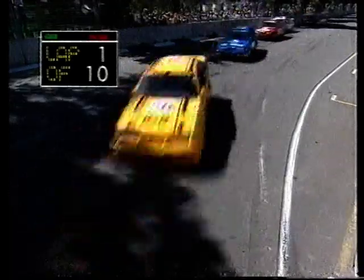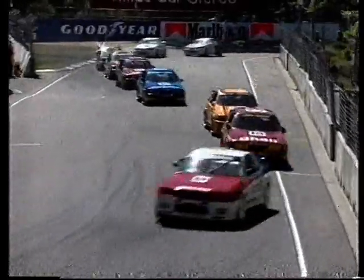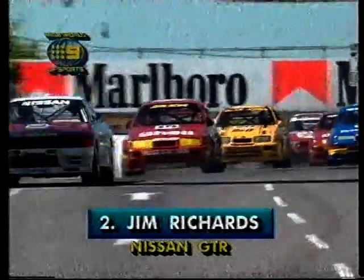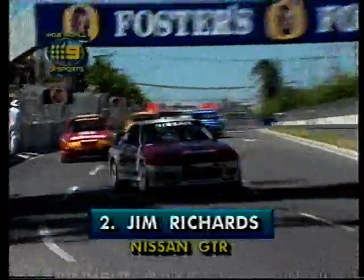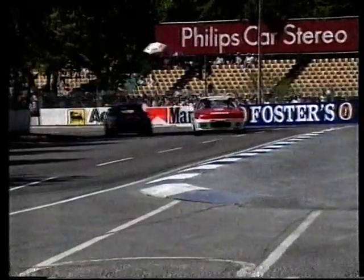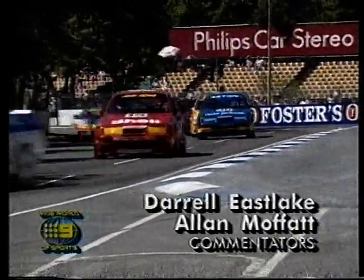1 of 10, this will be a beauty. Jim Richards didn't make any mistakes this time. Off from the very first go. John Bow got a good start, and already you can see the Commodore flying through. Wynne Percy off the air again. A brilliant drive yesterday, and the engine let go. They've changed engines overnight, and the Commodore really loves this circuit.